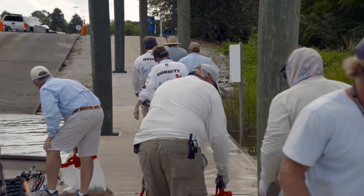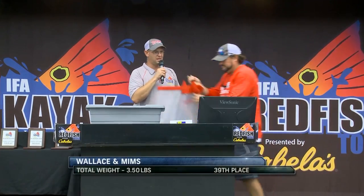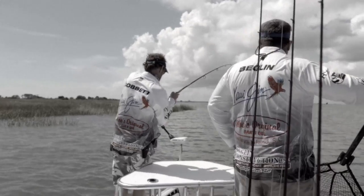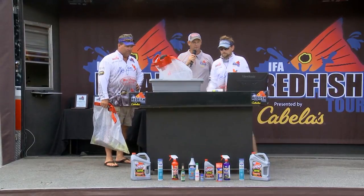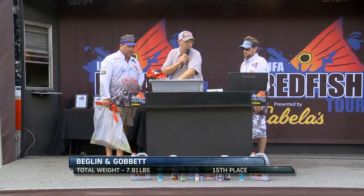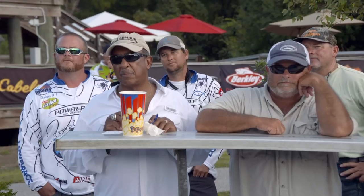Back in Georgetown, we'll head to the scales. Mims and Wallace only managed one keeper for the day. Their fish weighed 3.5 pounds, putting them in 39th place. Eric Gobbin, our next team up. It was a tough day for most of the field. Out of 72 teams, there were only 34 limits caught. Beglin and Gobbett brought two fish to the scales for a total weight of 791, putting them in 15th place. They missed cashing a $500 check by just 3/100th of an ounce.